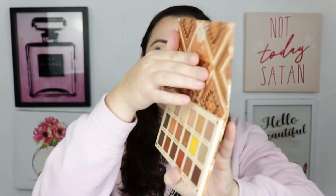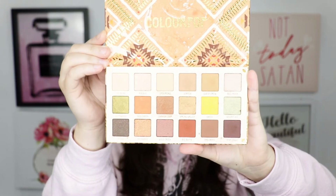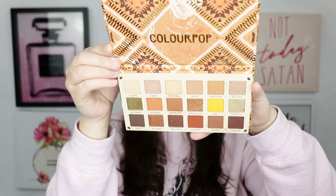I don't think Colourpop meant any harm by having this type of packaging, but you know how people are nowadays. They get a little offended over silly things. Anyways, there's the color story. I think the color story is actually really pretty.